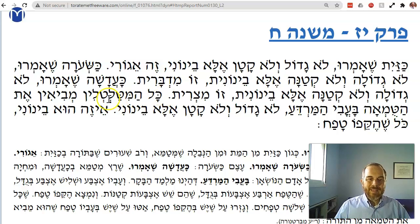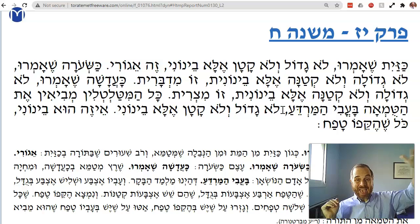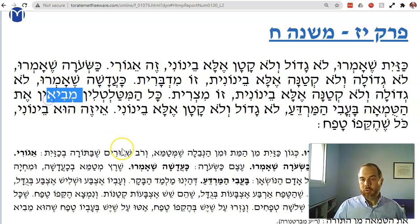Next case. Kol hamitaltalin mivi'in et hatuma be'ovi mardea. So what does it mean to mevi et hatuma? We're going to learn in Masechet Ohalot a lot. Let's say I'm standing next to a grave. Standing next to a grave, I'm all good, no problem at all. But if there's something that is ma'ahil, covers me and the grave, or me and the dead body together, that's called lahavi, mevi et hatuma, to transfer the tuma.